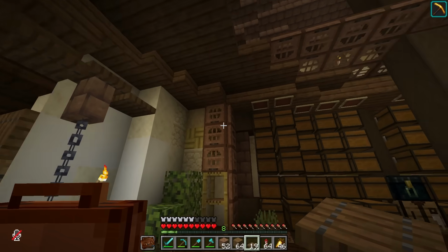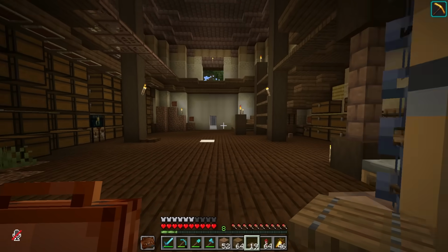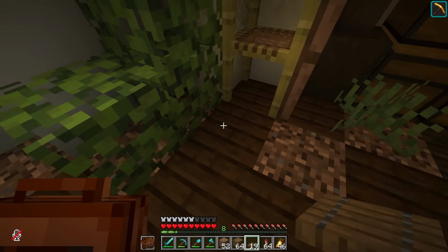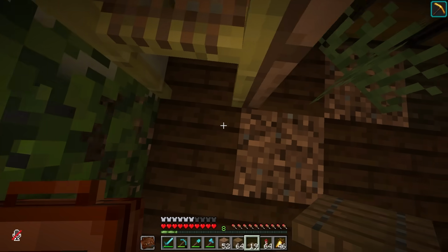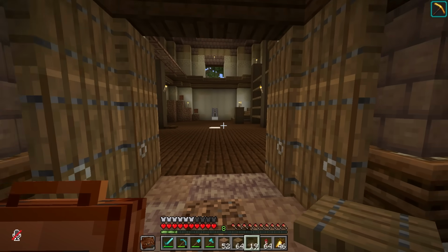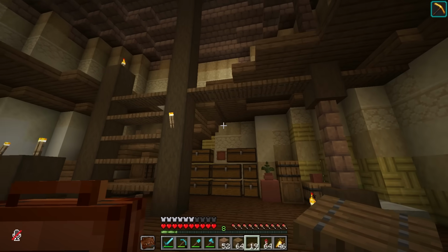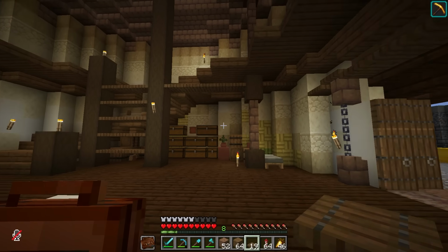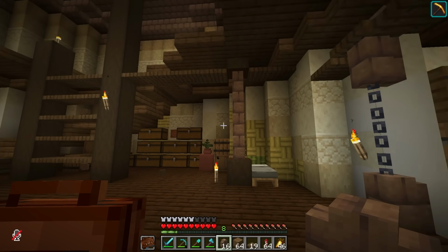Really liking using them for this. I love using them with the scaffold. It's like an alternative to a ladder. It does mean that it's 3 by 3, so you technically can't place a block here. You kind of have to have it either against the wall or with some space around it. I'm kind of liking that, weirdly. I don't hate that. I'm not sure about this bit. Maybe we just chuck that one there.